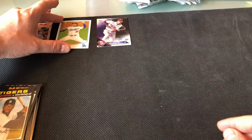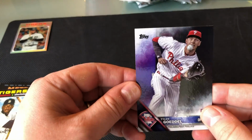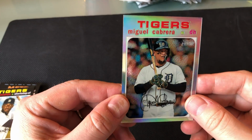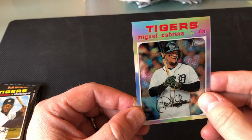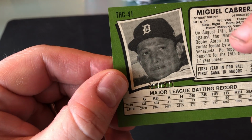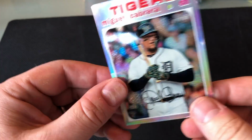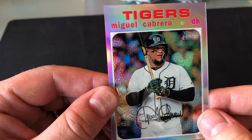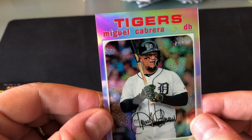So obviously we got this nice rookie of Hyun-jin Ryu. This foil of Tyler Goodell. And our best hit of the day, 2020 Topps Heritage Miguel Cabrera, future Hall of Famer, numbered to 571. I remember these last year they were numbered to 570. Because the cards are like the 1971 design, and they just added the 5. Oh, so they made it 571. They just added the 5 to make it rarer, I guess. This is a cool card.